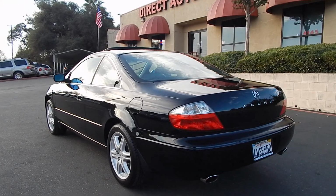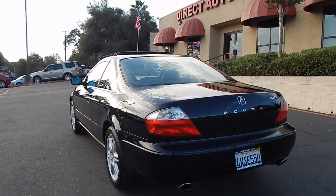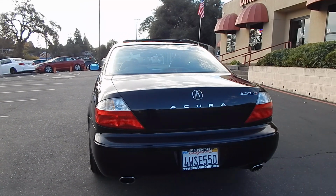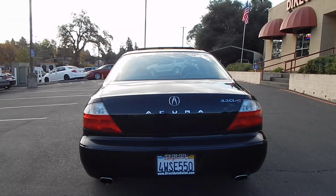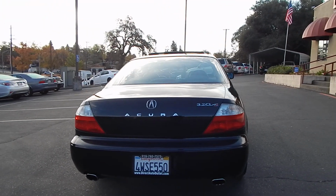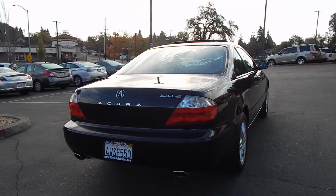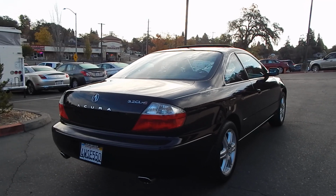This particular specimen is also a very good example of this vehicle because this is a one-owner vehicle, a lifetime California vehicle. It's been owned and operated in Northern California all of its life. It has a clean Carfax history report showing no accidents and no damage. Also, this vehicle has very low mileage for its age.